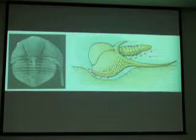You see, the head is much more convex than the body, than the thorax and tail. And if you look at it sideways, it looks like this. There's the head, there are these long genal spines, and there's the thorax and tail suspended above the sediment surface. What this does is have a chamber underneath the body.